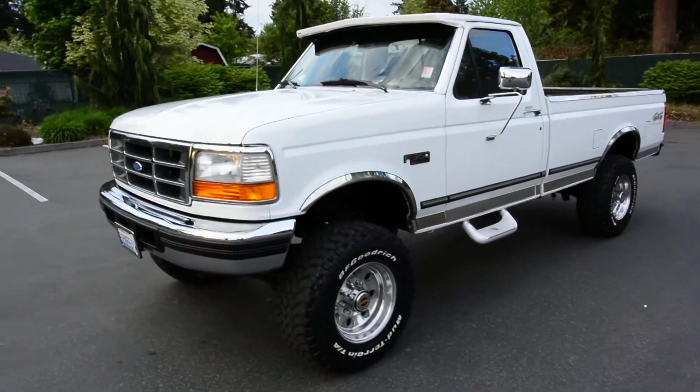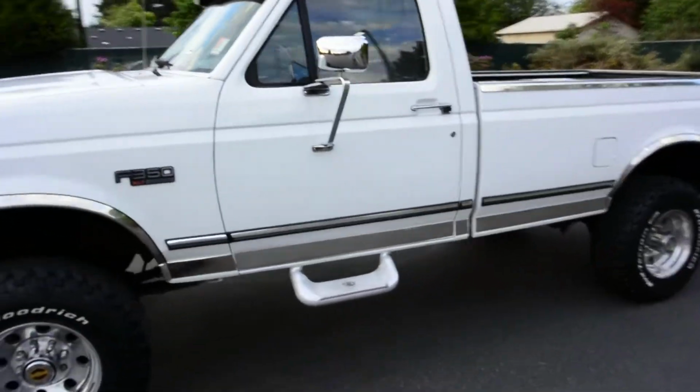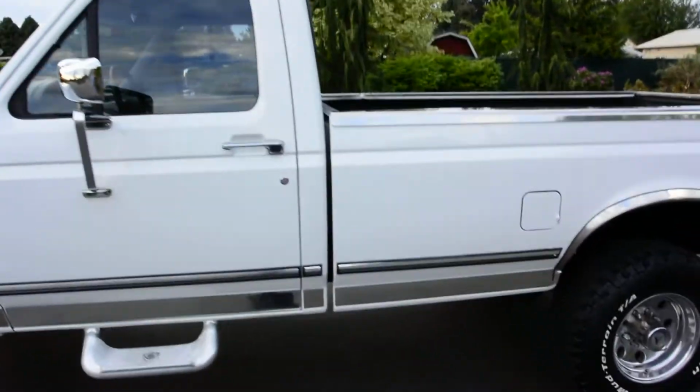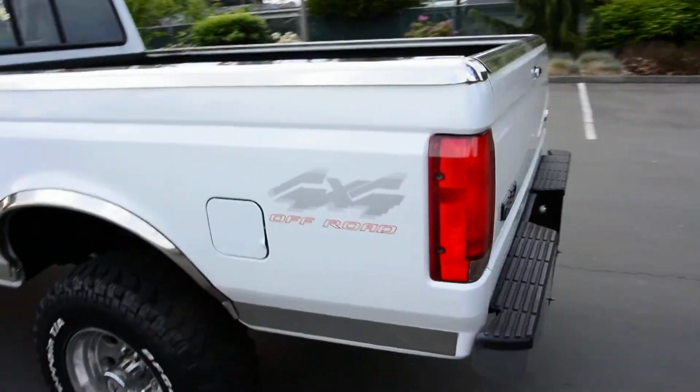Alright, here we have our super hard to find 97 Ford F350. It's the regular cab, which is always hard to find in F350. Mostly you find them in F250s. It's all original Survivor. Beautiful all original paint and body.